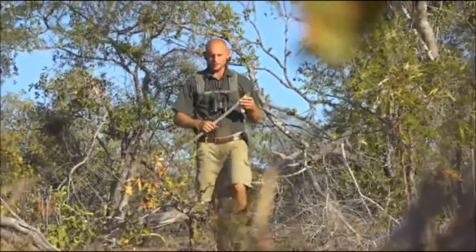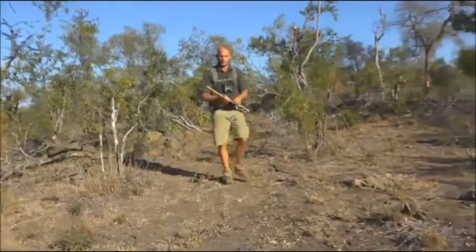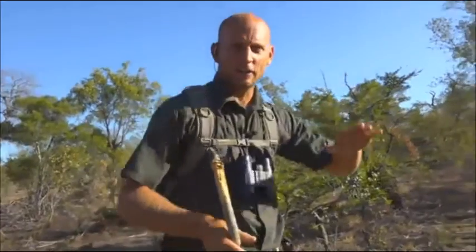Well, good afternoon. You are welcome to the afternoon bushwalk segment of today's Safari. Anyway, I'm Steph, and on the camera behind you is Dave. And as you can see, we've come into this very, very thick area around the back of Galago Camp.